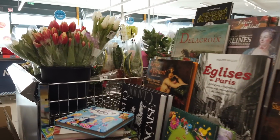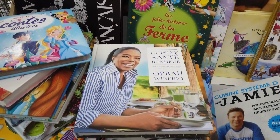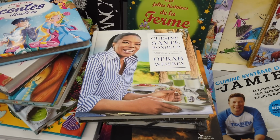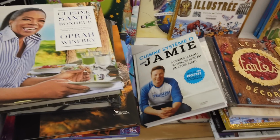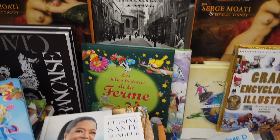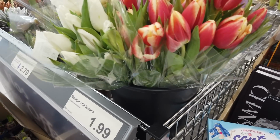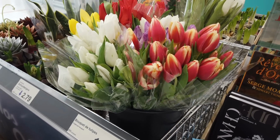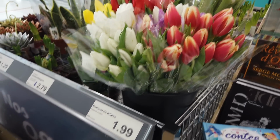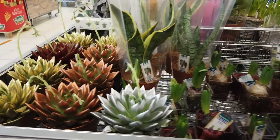They even have a small book section for kids and adults right here next to the flowers. I picked up some white tulips for $1.99, but first we have a popular Oprah book and Jamie Oliver translated into French, of course, and you'll see that a lot of French titles for books that maybe you know from home. They had some beautiful poinsettia flowers for Christmas, and now there are some succulents. I think I see an orchid behind there, and of course the colored tulips, all reasonably priced, so I try to pick up some flowers when I'm here.